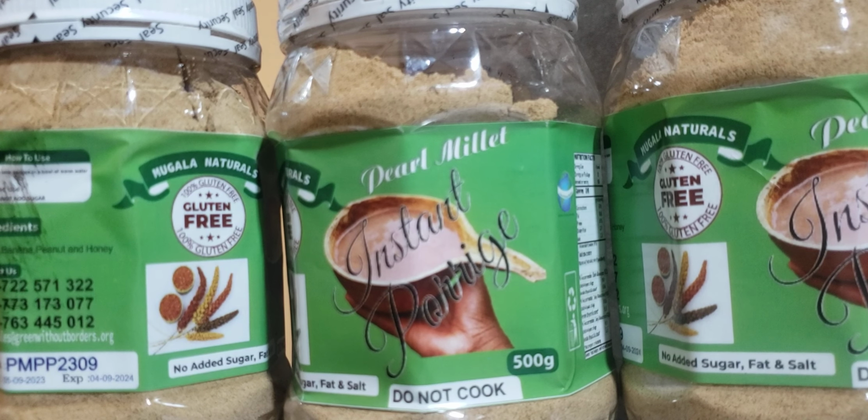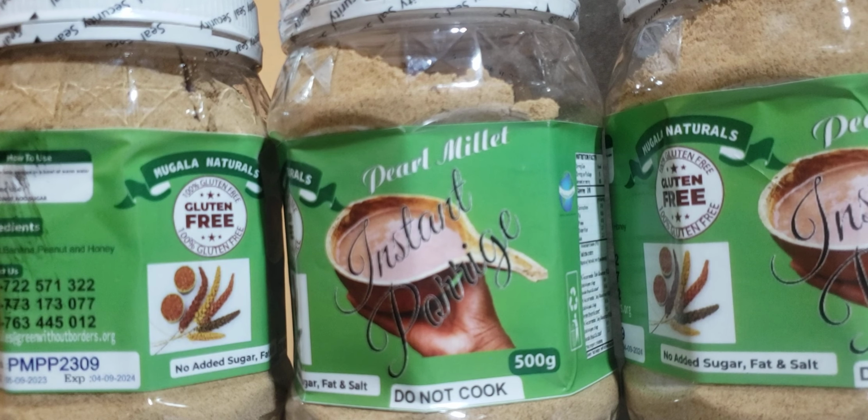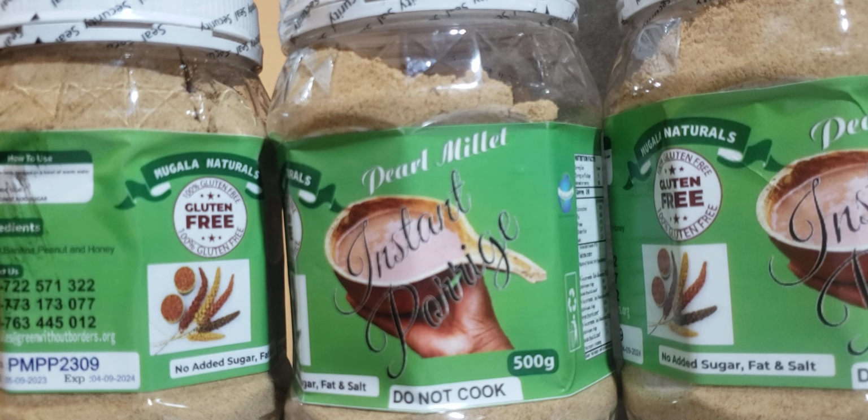Hello, today we bring you high quality iron deficiency anemia foods, and one of the best ones is what we call pearl millet, one of our best ingredients that we use in our foods. So what are high quality iron deficiency foods?